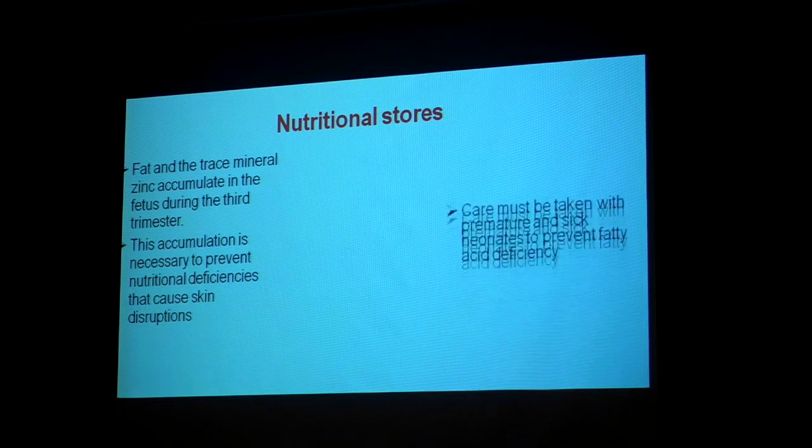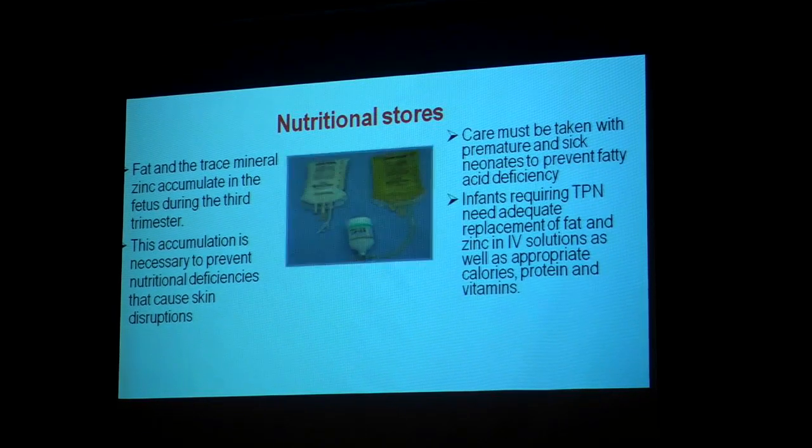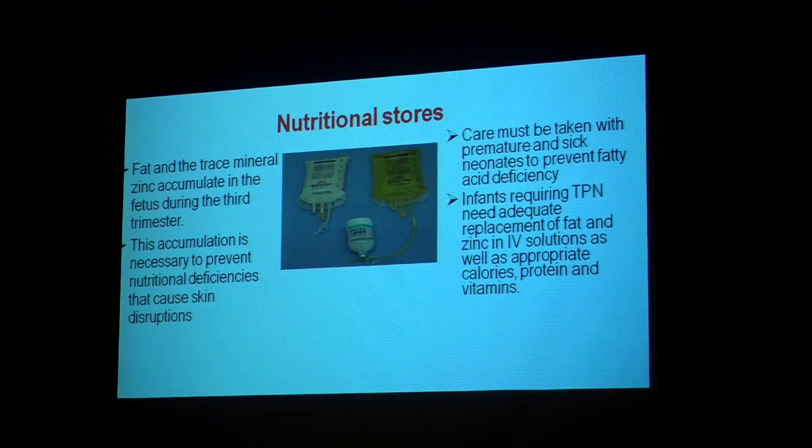And nutritional store: fat and trace minerals like zinc accumulate in the fetus during the third trimester, which we lack in the preterm infant. This accumulation is necessary to prevent nutritional deficiencies that cause skin injury.